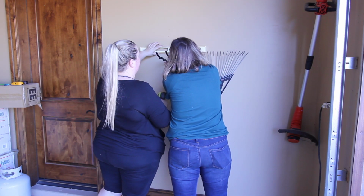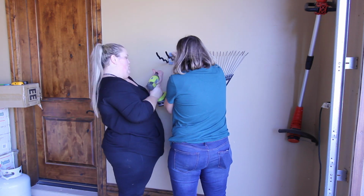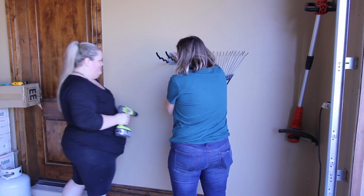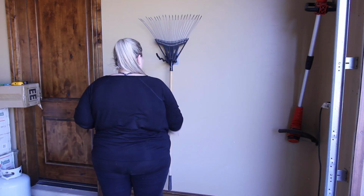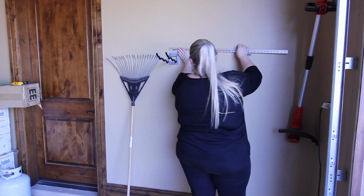It's always easier with 4 hands than it is with 2. And then we check for a level, make sure it's not all skewed, and then I'll screw in the bottom one. And then I'll give myself a high five because I actually did it correctly. It's always a good thing.